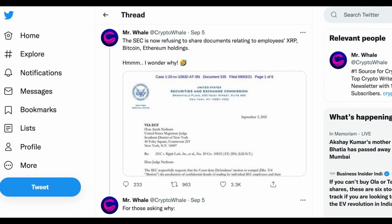It's all really shady though, because on the other hand, we're hearing that the SEC itself is holding some XRP. A document was recently released in which the SEC refused to share any information about its employees' crypto holdings. And it specifically cited XRP holdings as well, so it shows a huge conflict of interest.